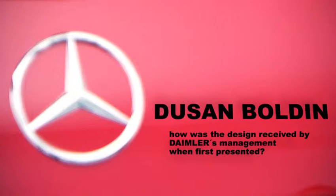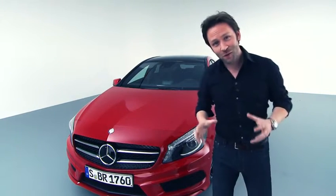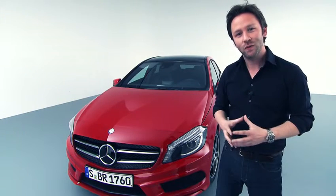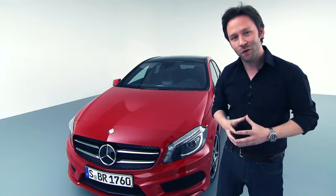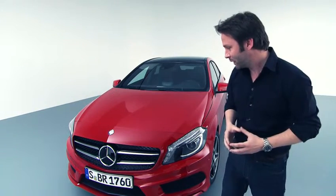A question from Dusan Boldin. How was the design received by Daimler's management when first presented? So, I don't know if you're aware, Dusan, but in the design process, we normally present 3 full-size models to our design management, and they're able to select one of the 3 designs.